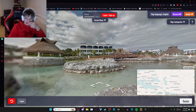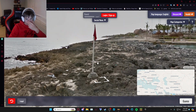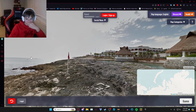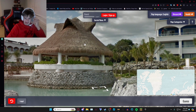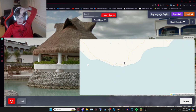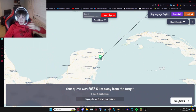Right. Next place looks like, according to like the clouds and this red golf pole, it's immediately going to be in Asia. But this gives it away. It's actually Iceland. On this little island, Vestmannaeyjar. Okay, good stuff.